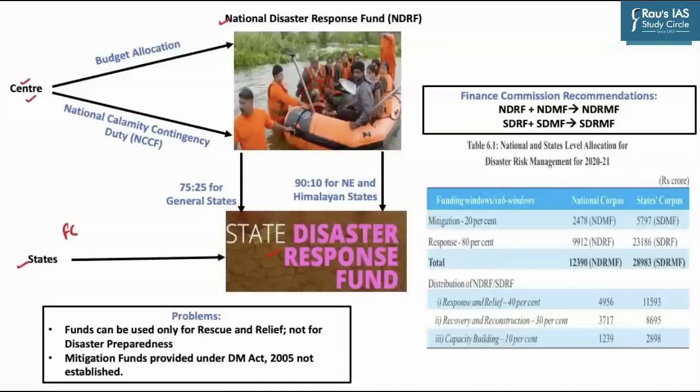The money for NDRF is mobilized by the center mainly through two routes. One, from the allocation from the budget, and second, through the imposition of the National Calamity Contingency Duty. The National Calamity Contingency Duty is a form of surcharge on customs duty as well as excise duty on certain important products such as alcohol, cigarettes, petroleum products, etc. So whenever any entity is paying the excise duty or the customs duty on these products, on top of these duties, they would be required to pay the surcharge, and all that surcharge would go into the National Calamity Contingency Duty, which then is used for the National Disaster Response Fund.